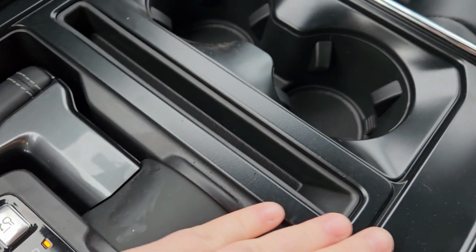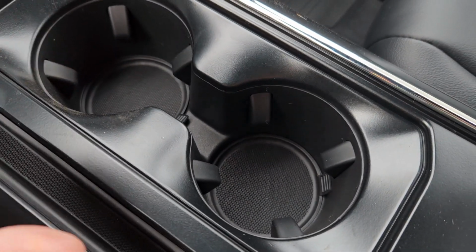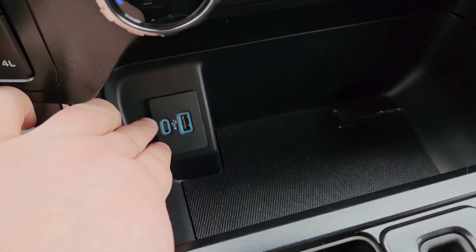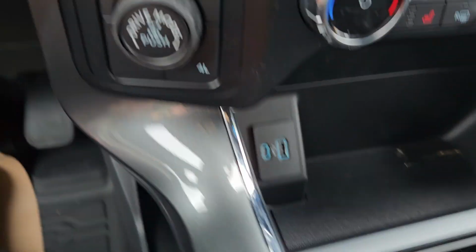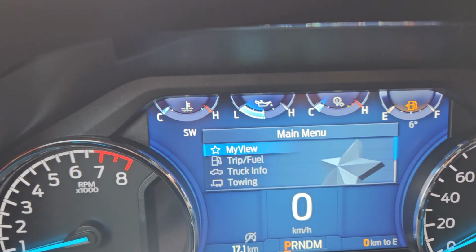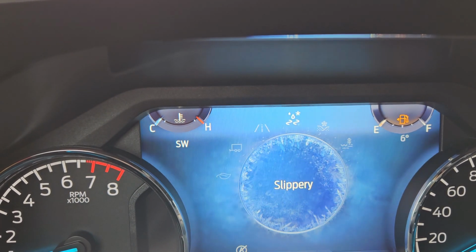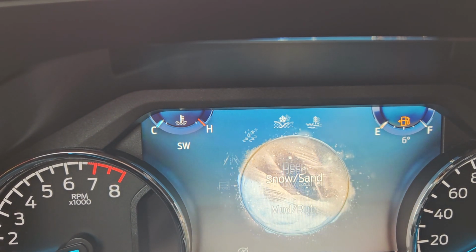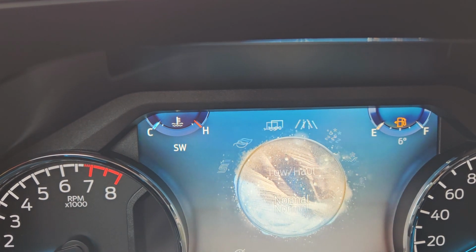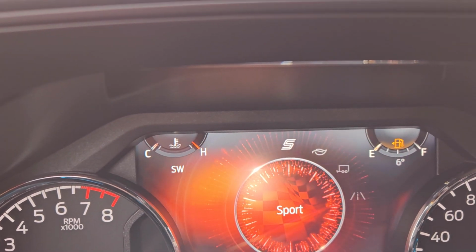Taking a look over to the right, we do have a collapsible gear shifter, which provides you a little extra space, as well as a nice little slot for your phone, 2 cup holders, a nice cubby space, USB-C and a USB, as well as your 4-wheel drive right here and your drive modes. Your drive modes are normal, slippery, deep sand and snow, mud and ruts, tow and haul, eco, and sport.